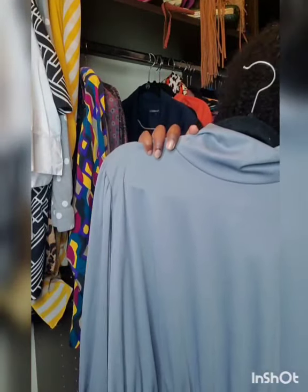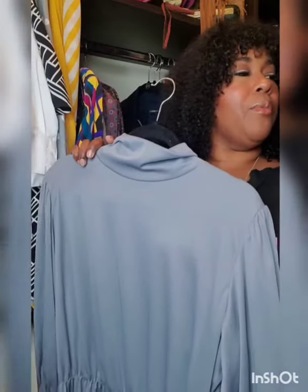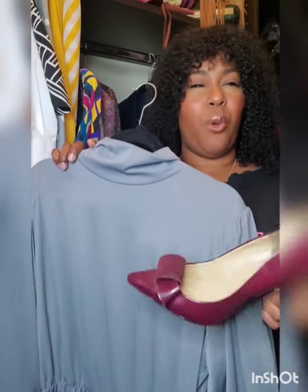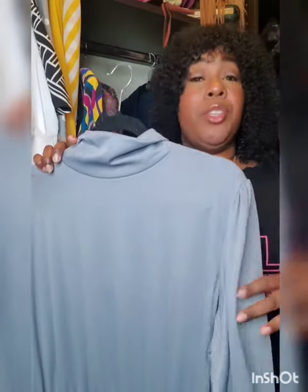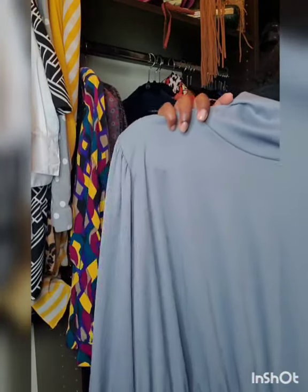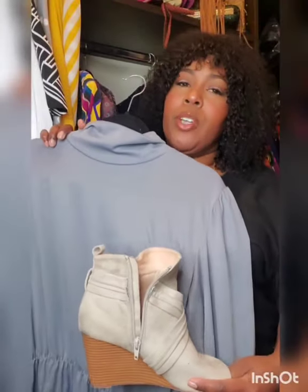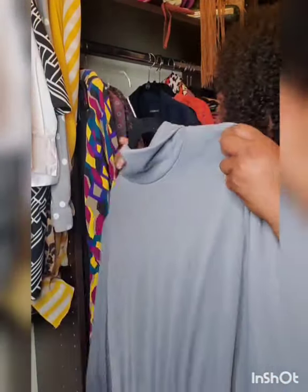Ooh, that looks really good. I'm like, ooh. I would do that. Neon. And for some reason, I really have this affinity for gray and burgundy. I don't know why, but I do. This would look cute with tennis shoes. You could make it a little more casual. Or some booties. You could do that if you really wanted to. So that's an idea.